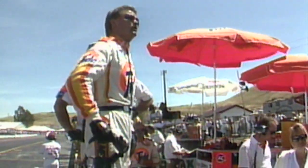The black flag is shown to Ricky Rudd. Rudd has shown the black flag. Davey Allison is shown the checkered flag. They did not give the win to Ricky Rudd, Bob? No, they gave the black flag to Ricky Rudd as he came down and passed under the start-finish line. They waved the checkered flag to Davey Allison, and he apparently is going to win this race.